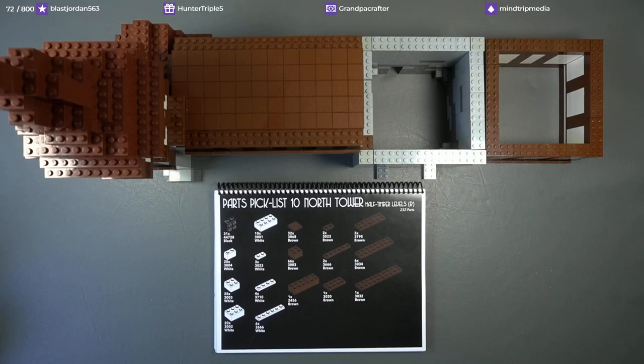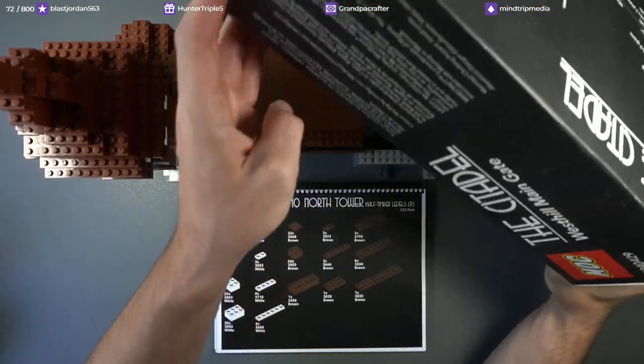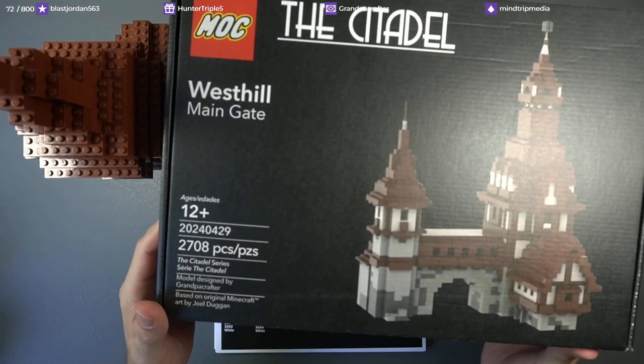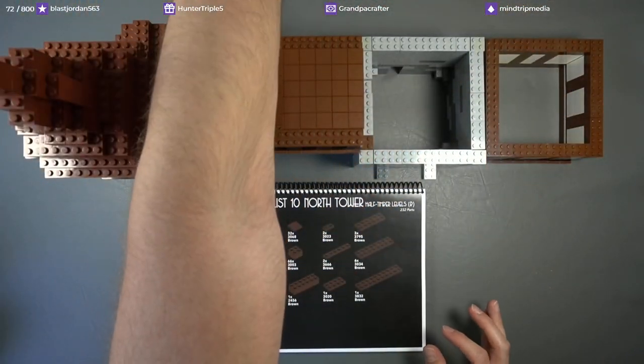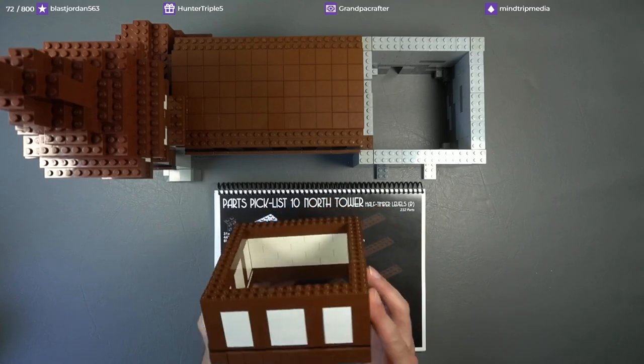This is a mock set designed by GrandpaCrafter and sent in as a lovely gift to support the channel. And it is my main gate from Westhill. Look at the box here. Officially the box is now out of pieces. We have everything out in bags, but this is the Westhill main gate. And we are going to be working on the second level of the North Tower.